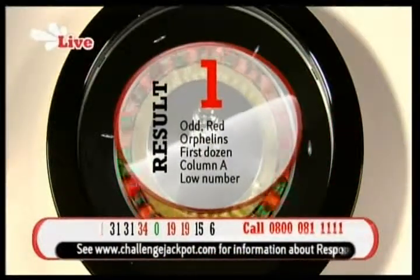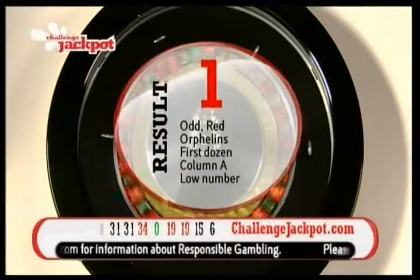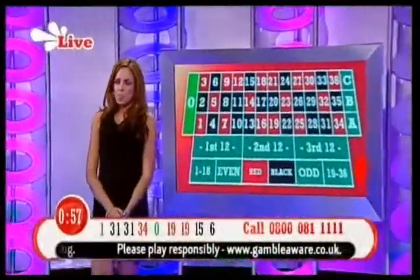Your result? It's odd and red in the awful on section, first dozen, column A and a low number. So, number one.